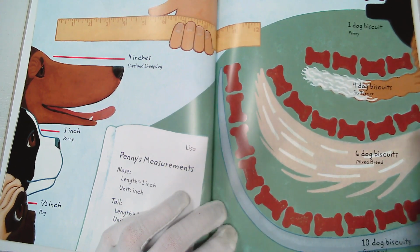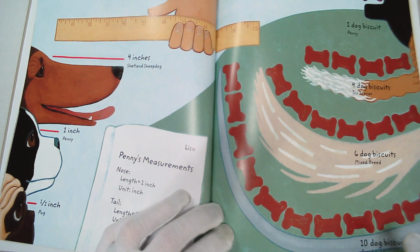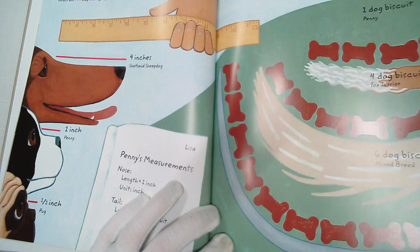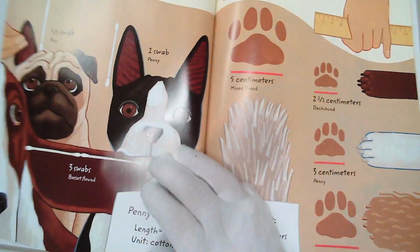Just notice here, guys, how all the dog biscuits are the same. She didn't use some big ones and some small ones. Whatever you use to measure with, you must use the same thing the whole time.